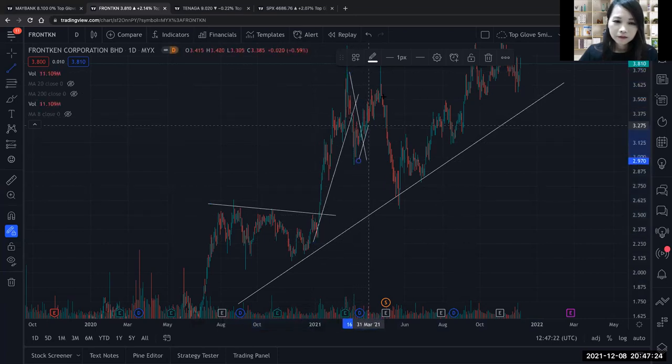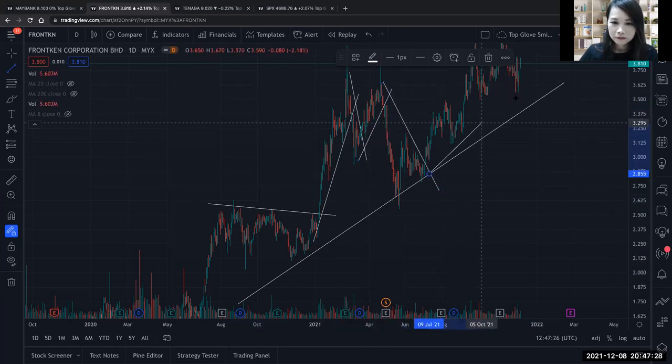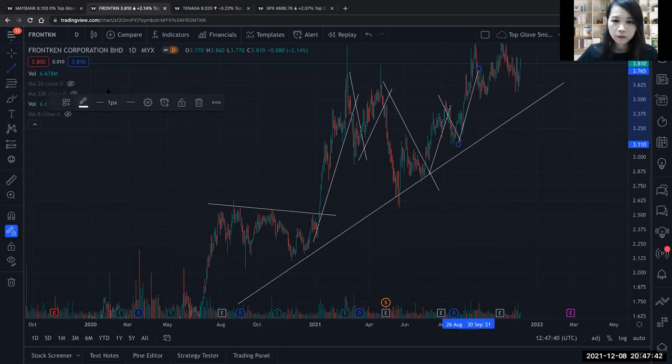See how fast I can draw the trend line. It is very, very fast. You don't have to think so much. Let me move this away so that I can draw better. Okay, you see how I draw the trend line.